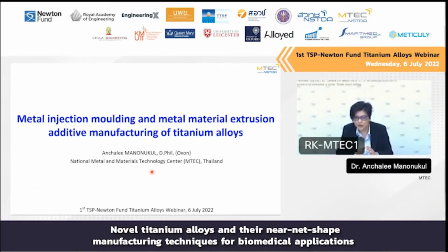There are two sections. One section will be on metal injection molding of titanium alloy, and we will touch on the fatigue properties as well. The other section will be on additive manufacturing, which is focusing on material extrusion. So it needs debinding and sintering as well.